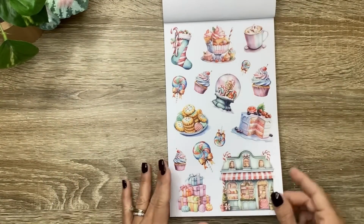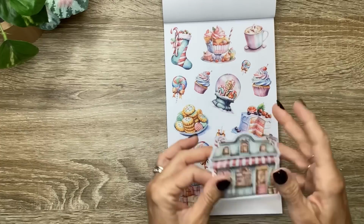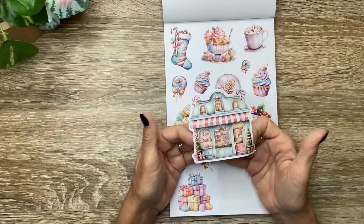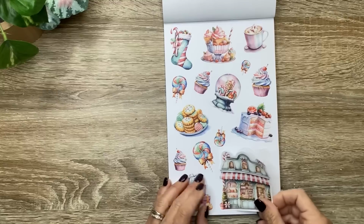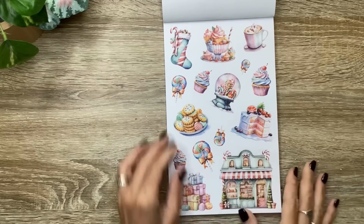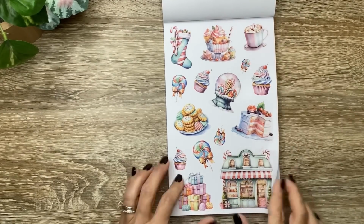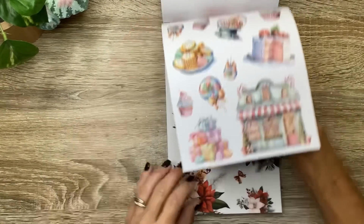Then along with that, look at this candy shop, y'all. It is so cute in like the mint green and the red and the pink. And we have the stocking, the cocoa, and all the sweet treats, gifts. So we're gonna have two of those on paper.